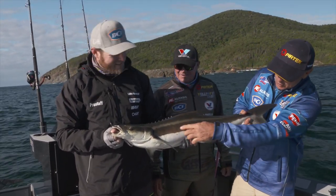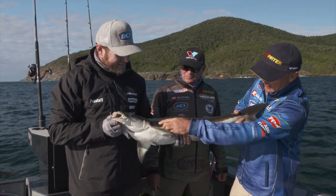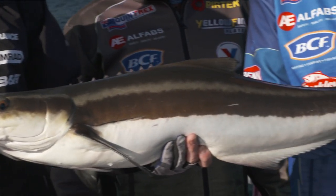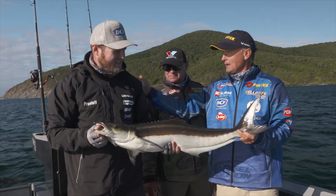Mate, that's great. Cool looking. You can see they've got that lateral line that's sort of hidden there, but they've got that fantastic contrast between the belly colour and that brown back. Well done, mate. No worries.